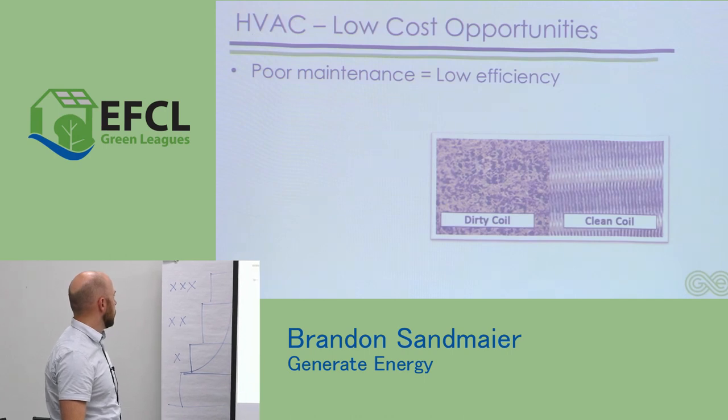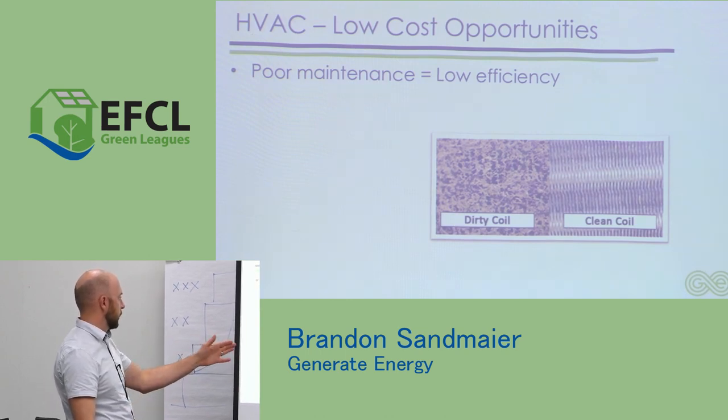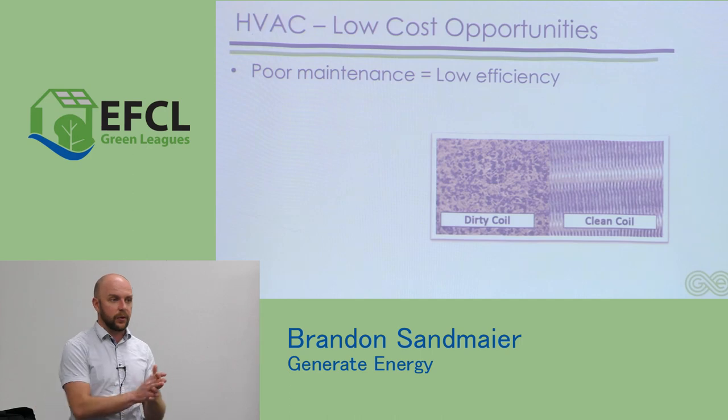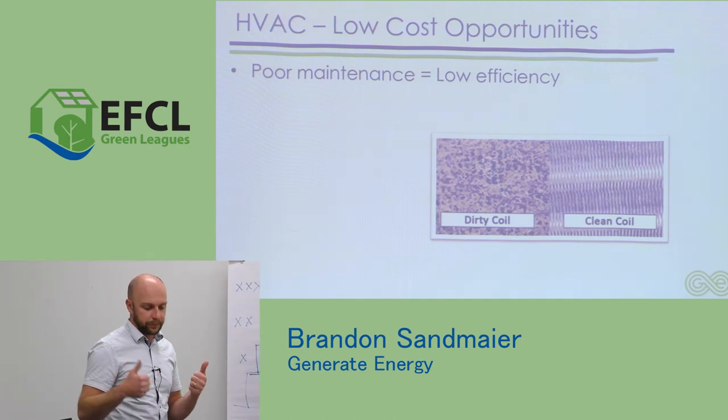So low-cost opportunities in heating, ventilation, air conditioning is what that term is. Poor maintenance, like we talked about already, a dirty coil versus a clean coil, like an air conditioning unit. The airflow just can't get through. That increases your fan energy usage. If the fan can't push through something, a filter or a coil, then its energy use goes up.